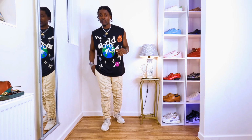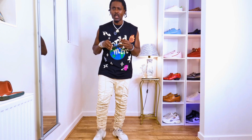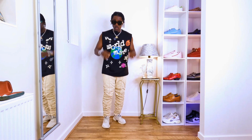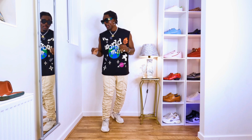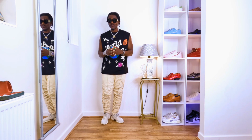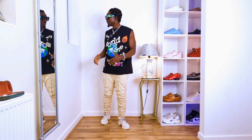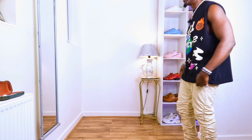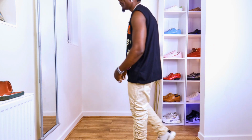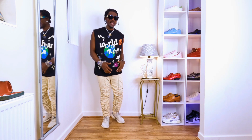I need to put sunglasses on because it will bring the tank top alive more, better. You're going to see how it looks. What do you see? Does it look cool? I know, and that's how it's going to look really cool on you. I can't lie to you, I like the vibe. With the sunglasses, let me check it again. Yeah, it's cool. You see the way he looks, very stylish. It looks nice.